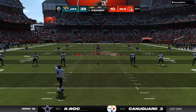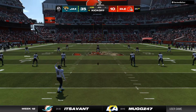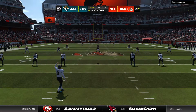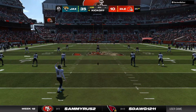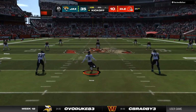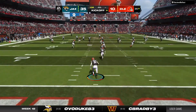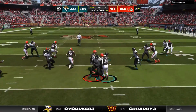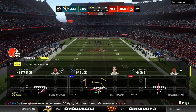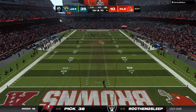Ryan Suckup set to kick off. Now it's Ryan Suckup on after the touchdown to kick it away. Taken at the goal line. And he's up past the 20 to the 22-yard line. Take over first and 10 at their own 22-yard line.